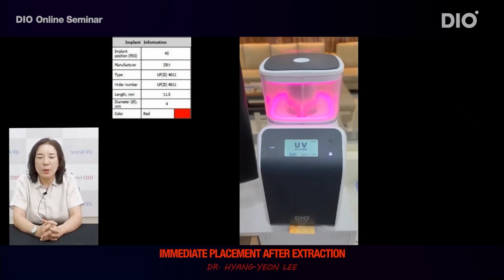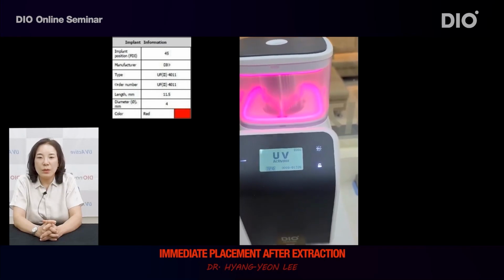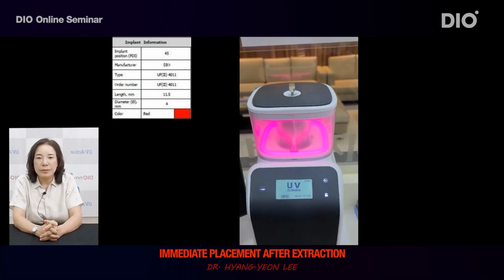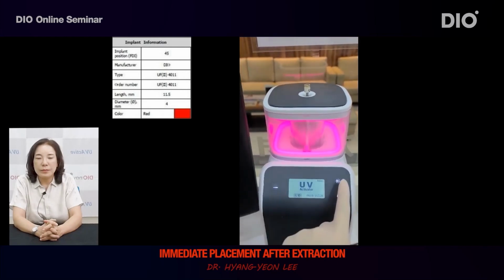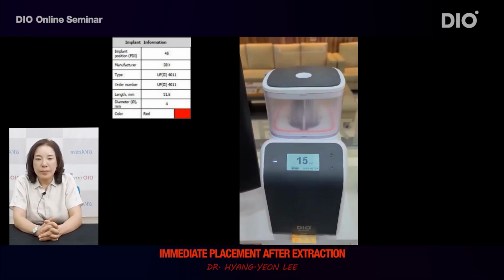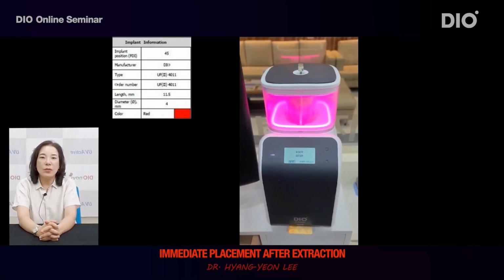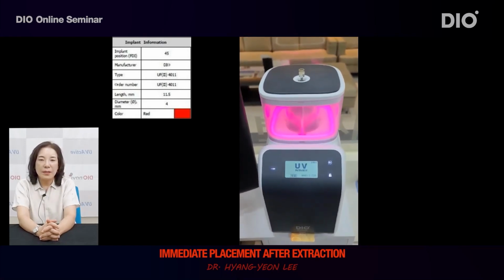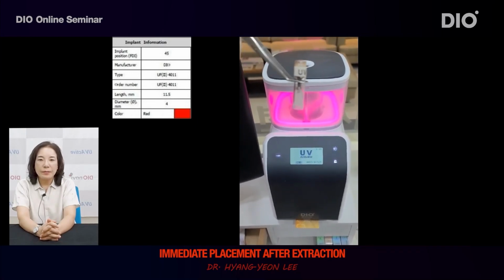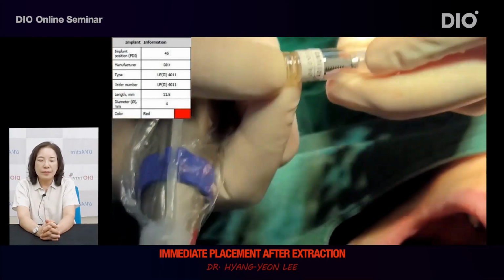Turn UV on. Irradiate UV for 20 seconds. UV irradiation is completed. Once it is completed, take the implant out and place it. It is 4.0 by 11.5.